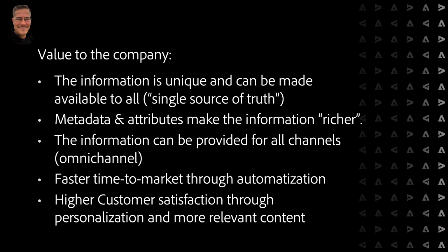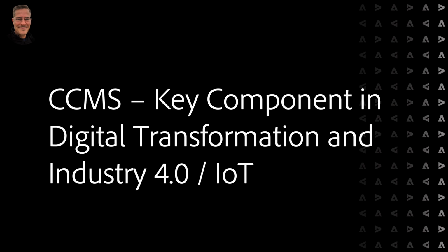And higher customer satisfaction basically means higher revenue, because your sales will grow if the customers are happy and if they get the information they need in the context they are in, in the situation they are in, when they get exactly the content that they need and look for. That was the part about structured content.